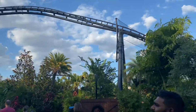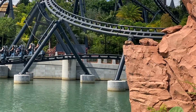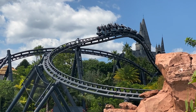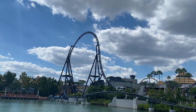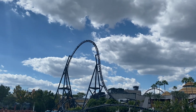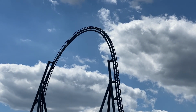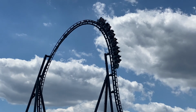Through the zero-G stall and all that in the top hat, especially the top hat, you feel like you're flying. And you are. You're going 70 miles per hour, which is good speed. That's really fast for any Universal Disney coaster. This ride, just good. There's a lot of ejector airtime moments, so if you're into that kind of thing, you're going to have a blast.